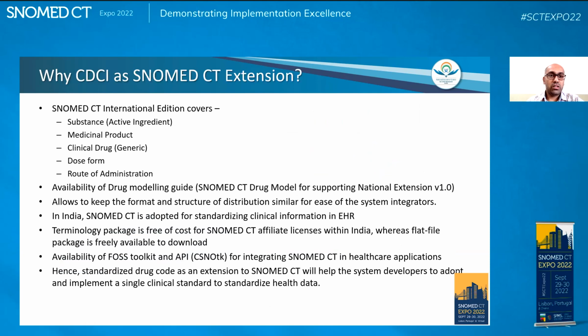So why did we choose CDCI for development as a national extension to SNOMED CT? There are a few obvious checkpoints before developing this, such as SNOMED International already covering the substances, which are nothing but the active ingredients, the medicinal products, the comprehensive clinical drugs, which are the generic list, dose forms, and the route of administration. These are all already in standardized format in SNOMED CT. SNOMED International also provides the SNOMED CT drug model for supporting national extensions, where the guidelines regarding modeling of branded medicine are available.